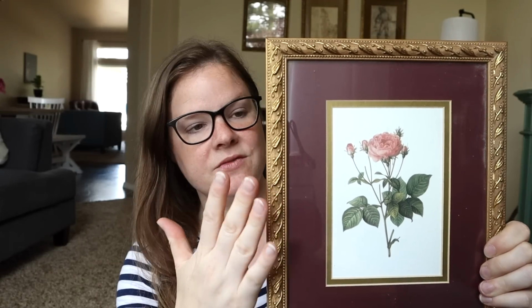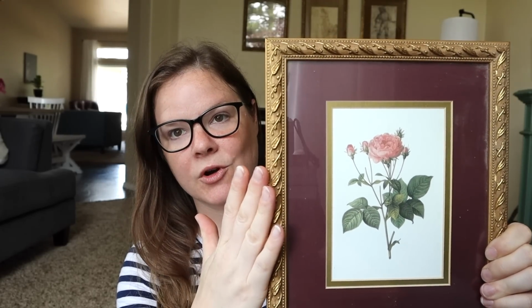Whew, it is a humid day. So I found a set of 2 of these really beautiful floral prints.